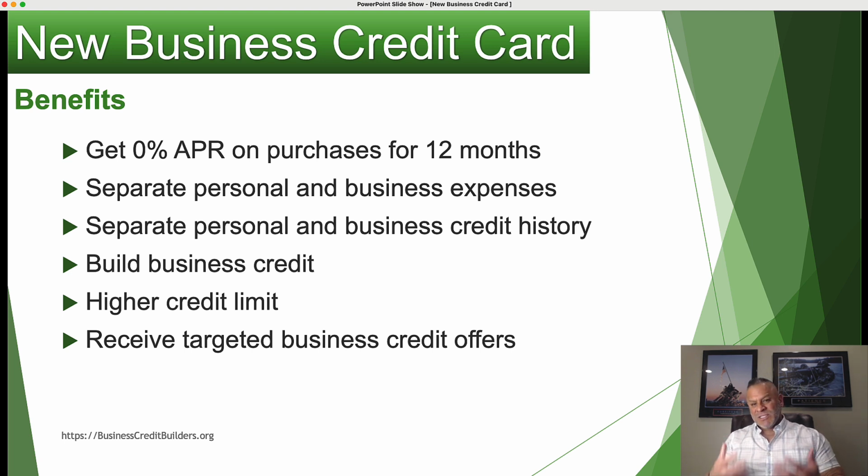And as a result of building up your company's credit profile, you may also receive these targeted business credit card offers from not only the credit card issuers that you currently have a relationship with, but also other banks that happen to maybe pull your business credit file and want to offer you a business credit card or a loan or a line of credit for your company.